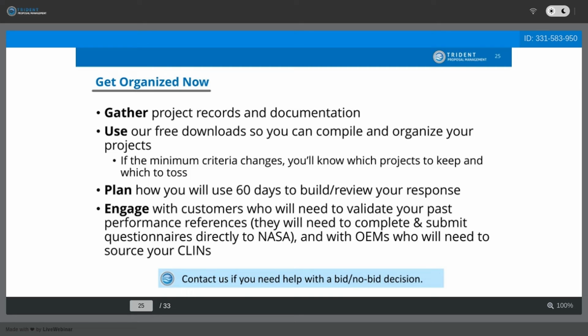It's 2 spreadsheets just to help you compile your projects, start to get your head wrapped around what you've got, what you don't. And what's really helpful about these, other than the fact that they're free, is that when we get that finalized criteria that says, okay, the minimum threshold value is not 5 million, it's 5.25 million, you can look at your projects and just at a glance see what still qualifies and what doesn't. And don't waste any more of your time trying to get projects to qualify if they don't meet the minimum criteria, because it's a binary section. So compliance is really important here, and being able to make decisions quickly is going to help you use the 60 days, which is our step 3, right?